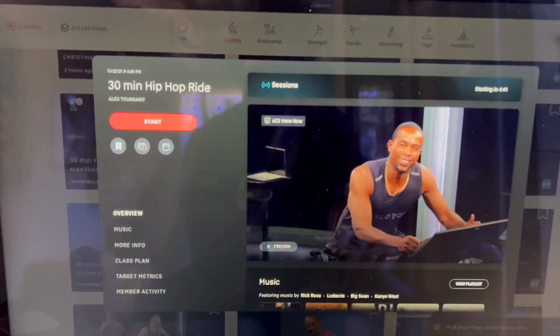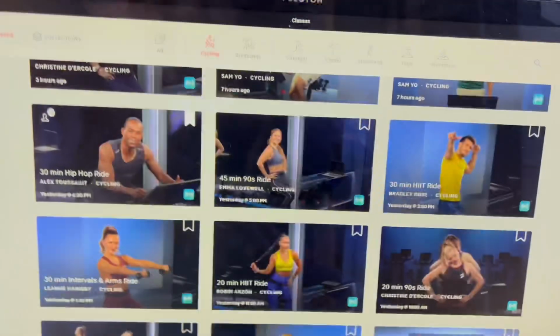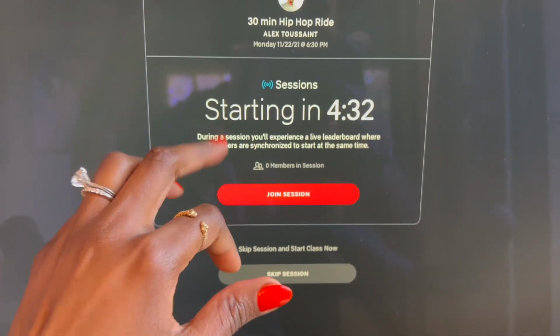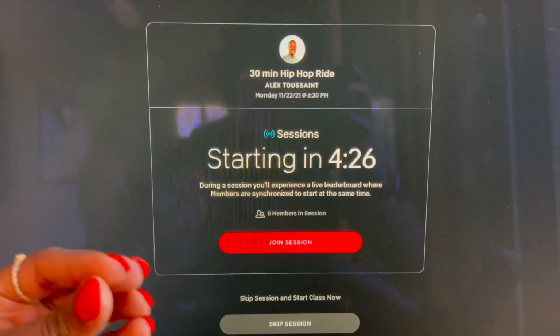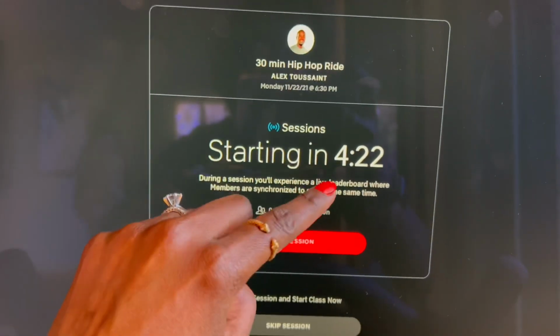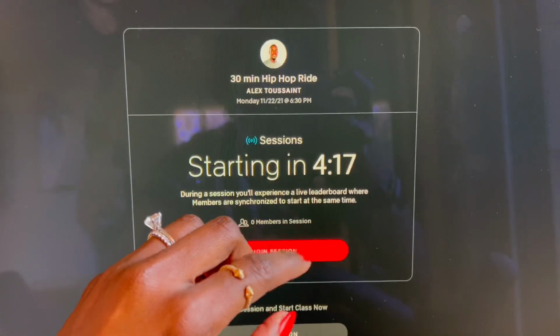Also, cool thing to note, let's say I did want to do this ride. I can start the ride, or I can join a session. A session is their way of helping you to get the experience of a live class, even though you've missed the live class. So I could join a session with other people who are going to be starting the ride at the same time, and we can ride together.